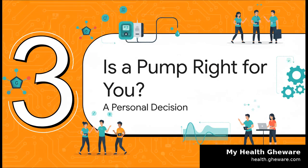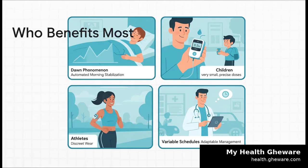So, with all that on the table, we get to the most important question of all. How do you possibly figure out if this tech is the right choice for you? A pump can be an absolute game changer for certain people. If you struggle with that dawn phenomenon, those stubborn high blood sugars when you wake up, a pump can be programmed to fight it. For athletes, for kids who need those teeny tiny doses, or really anyone with a crazy, unpredictable schedule, the flexibility is just unmatched.